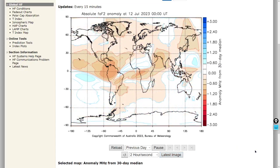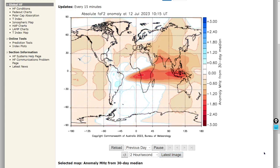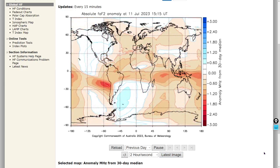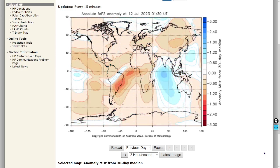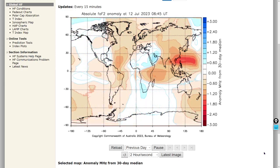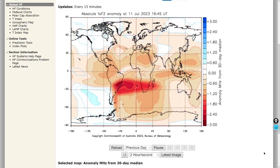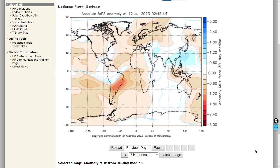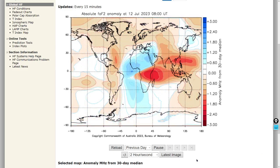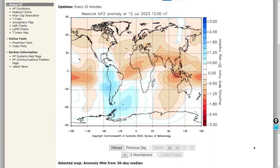Here's the anomaly in megahertz from a 30-day median. Again, the ionosphere here is pretty normal. You can expect to see a lot of red on this in the coming days. In fact, possibly as early as tomorrow's space weather video might feature a lot of low-frequency anomalies in this, which is the tendency for what occurs as the ionosphere puffs up because solar plasma arrives, affecting the Earth system. Anyway, there's the latest image, 11:45 Universal Time ionogram, 12 o'clock Universal Time anomalygram.